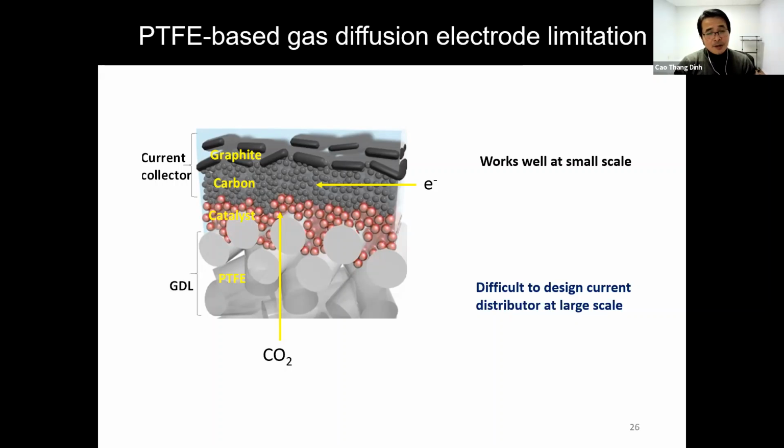And that is very challenging in terms of CO2 reduction, either for flow cell or for MEA system, because whatever conductive substrate you use for the current collector, that substrate is going to be in contact with the electrolyte, and then it's going to generate the hydrogen. So that is the very challenging problem for PTFE base. So we continue to work on that, trying to come up with the modified PTFE design. Hopefully that we can overcome that problem.